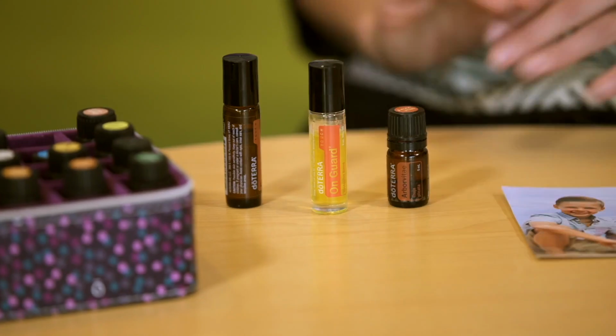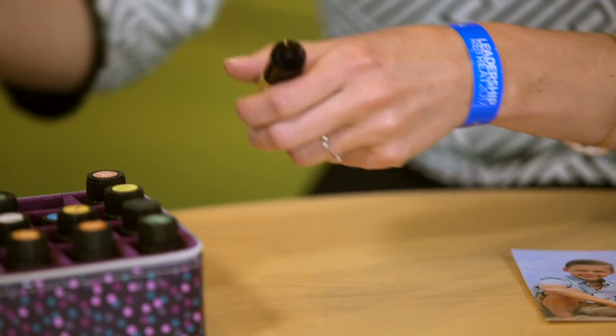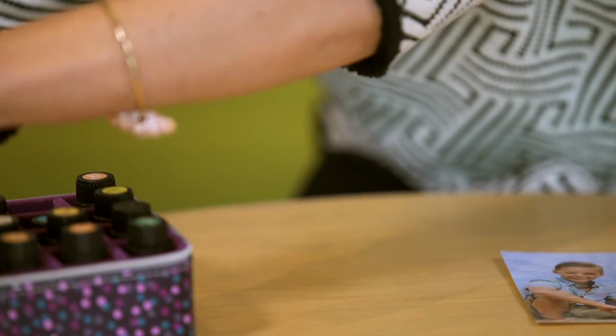And I have a real attachment to this oil. I think aroma and emotion kind of go hand in hand. And this one reminds me so much of having my young children and taking care of them. So I have a real affinity to the Arbor Vitae. So use this one. Put it in your toolkit. It's a great supporter. So those are my tips on immune health.